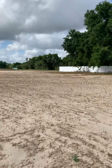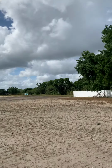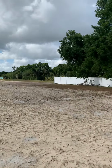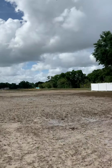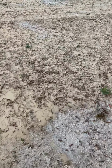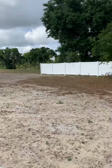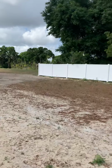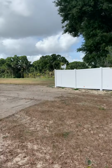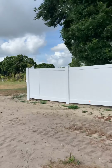They have dry retention and they have wet retention. So dry retention is made to have the water drain through the soil quickly so that there's not standing water. And then they create wet retention differently so that water does stay. From the picture, it looks like wet retention, but I'm not sure if it's going to be wet or dry. From here it looks like dry because I don't see any standing water. Nonetheless, it's green space behind the house.